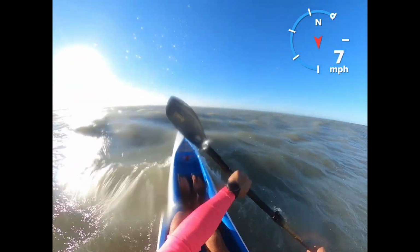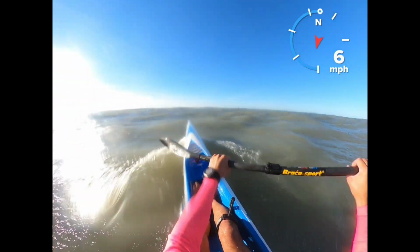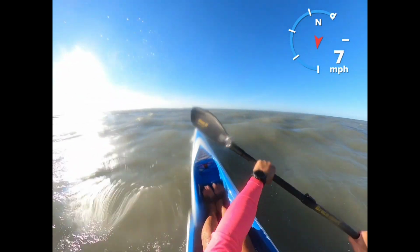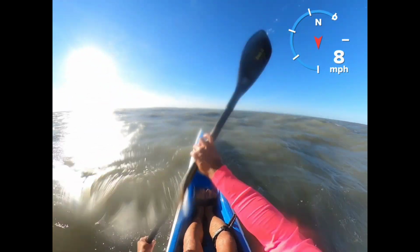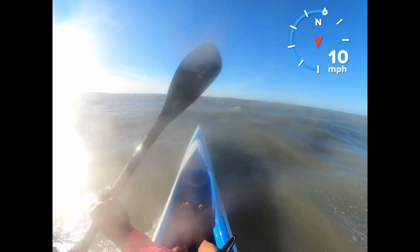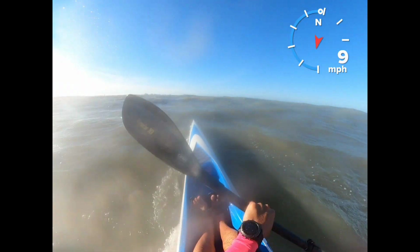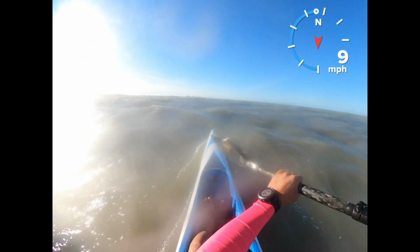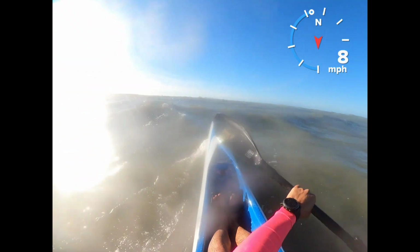The payoff for this though is the stability. So you don't have an AMA to lean on when the conditions get tricky, so you have to manage your own balance at all times. Bracing on both sides definitely helps with this idea. You can see whenever I stop paddling, my paddle is always dragging in the water, so you kind of create your own AMA in a sense on the left and the right.